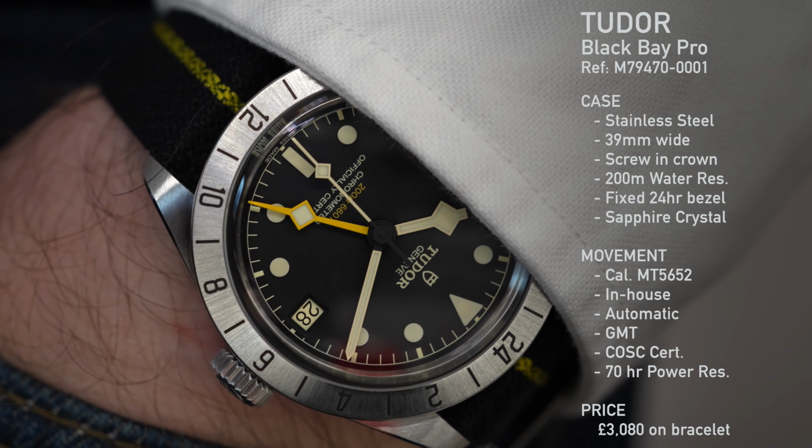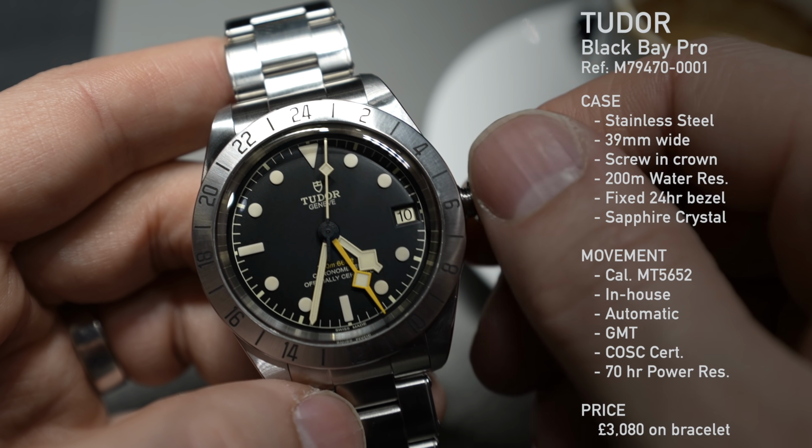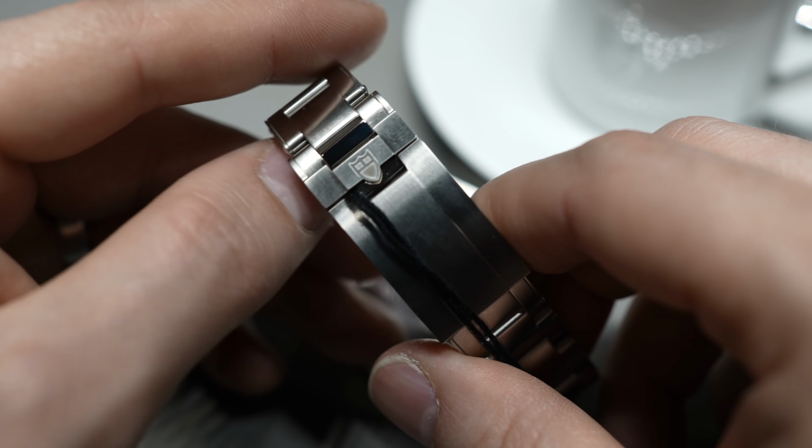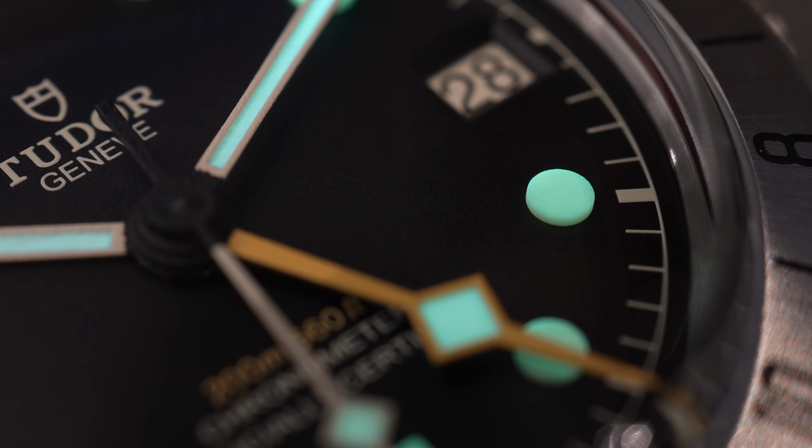This tracks 2 time zones. It's the GMT watch. It's all steel. It has a new bracelet, it has a brand new clasp, and arguably one of the best clasps in the market. And the lume is just awesome. The whole thing is just awesome.